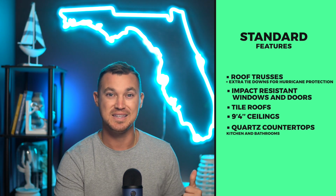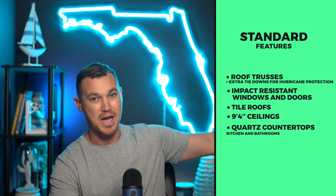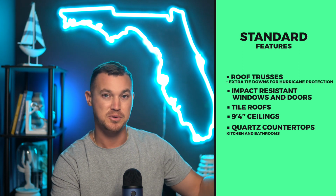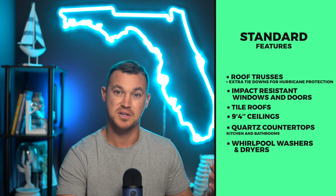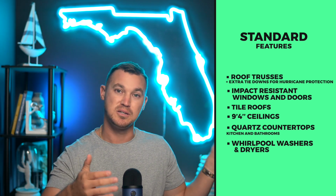Quartz countertops in the kitchen and the bathroom. I know a lot of builders will put formica in the bathrooms and then quartz or granite inside the kitchen, but within this neighborhood, it comes standard within both. Also, Whirlpool washers and dryers. Not a lot of builders will include the washers and dryers, but with DiVosta Pulte, you do.